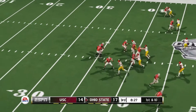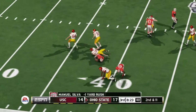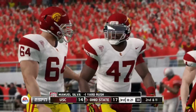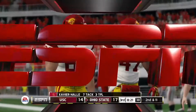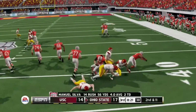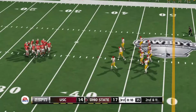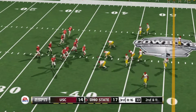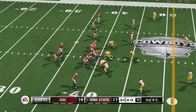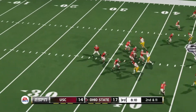From the gun, Germain. Draw play, Silva breaks through one, but not two. Xavier Holly coming downhill to make the stop for a loss of 1. And Holly and Silva have been going head-to-head all night. Well, Holly's getting the better of this matchup lately. Early on, Ohio State was moving the ball at will, but USC has done a great job of adapting and forcing these longer second and even third downs.